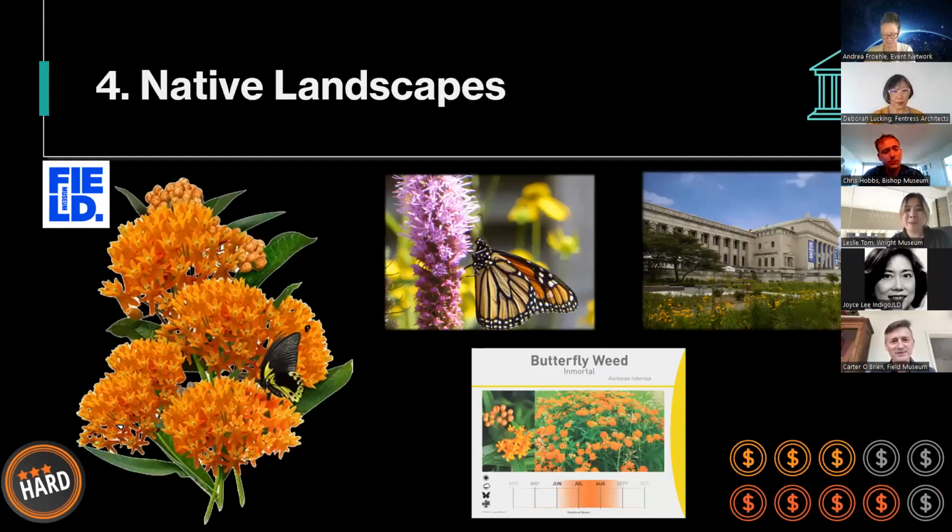And native landscapes. We put hard because this often ends up being a little more difficult than people think if you're going to do it as a huge project for your entire grounds. The Field Museum spent about 3 years doing about 90,000 square feet, which is all of the upper and lower terraces surrounding the building. We removed sod that had been in place for decades and decades and was not in great shape.